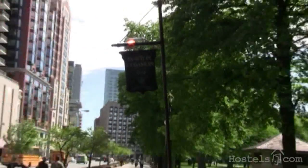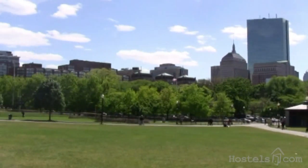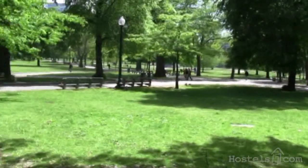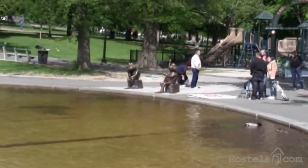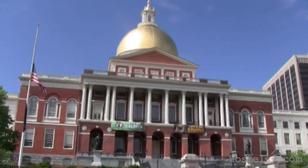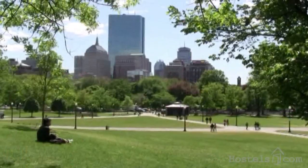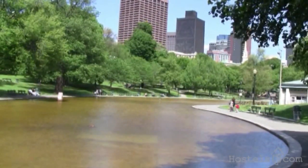Next to the public garden you will find Boston Common. This is another large open space in the city centre. Boston Common is mainly just large green spaces and walkways, but you will also find the tadpole pond and playground in here too. You can also get some great views of the new State House and visit the Boston Common Visitors Centre for information about the Freedom Trail. Boston Common is the perfect place to be on a nice day in the city.